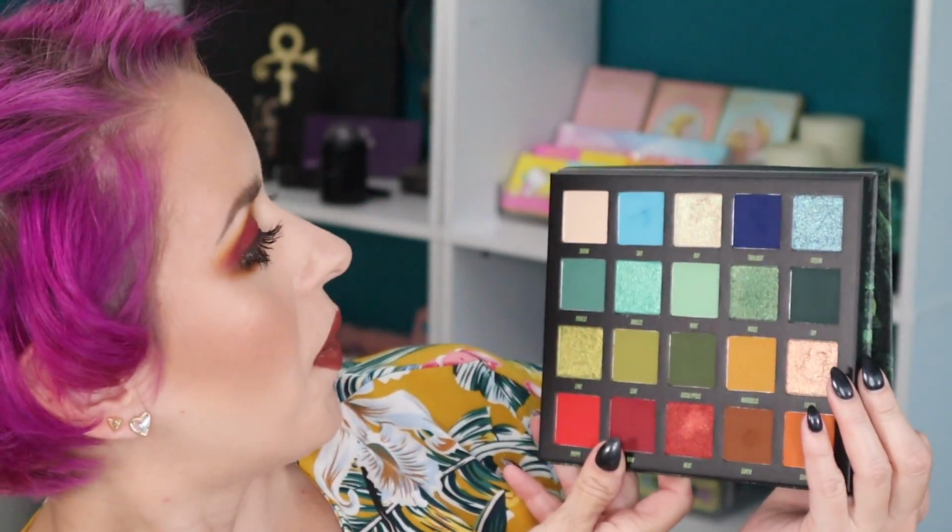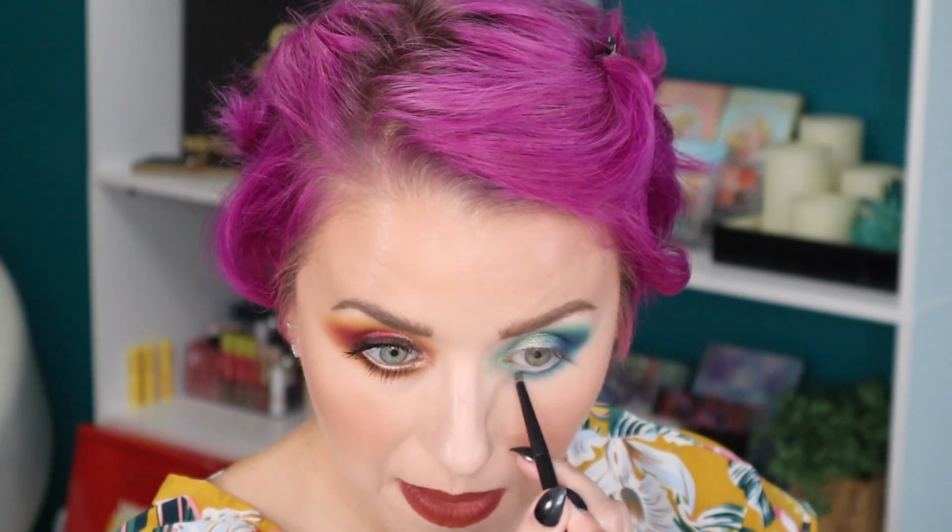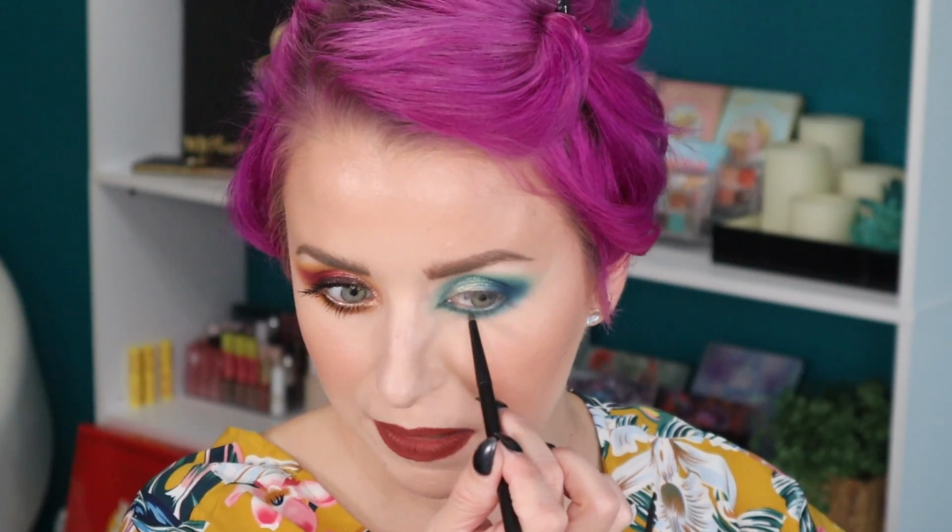So far, this palette is super impressive. All right, now I'm gonna go in with a little bit of Ivy, and I'm gonna keep that really close to the lower lash line. And I'm gonna be using a Rephr 23. I kind of made a little point here. I normally don't do that, but let's try something different. It looks good. I like the way this looks.